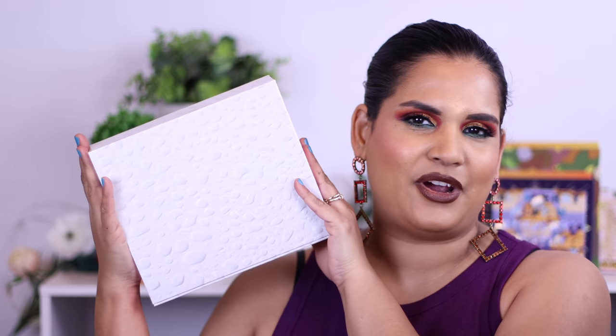I personally don't like the gloss because it feels like it has chunks of glitter in it, so I'm not a fan of that. The lip mask is okay, it's not anything to die for, and the balm is okay too. I have those upstairs in my master bath, but they sent me this really cool PR box, so I wanted to remember to mention that.